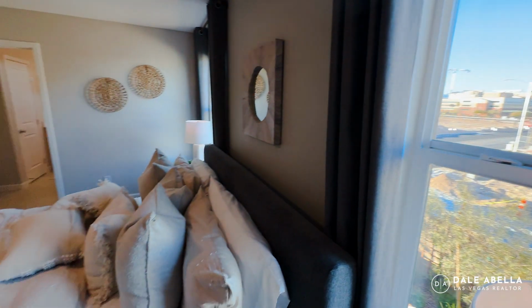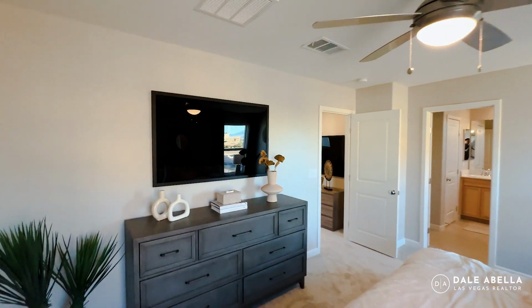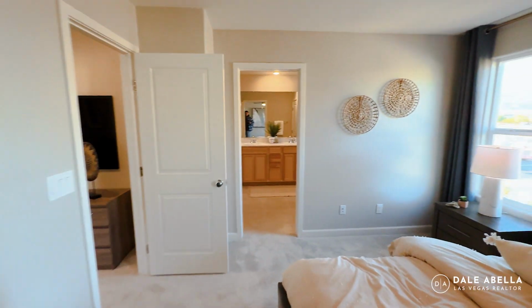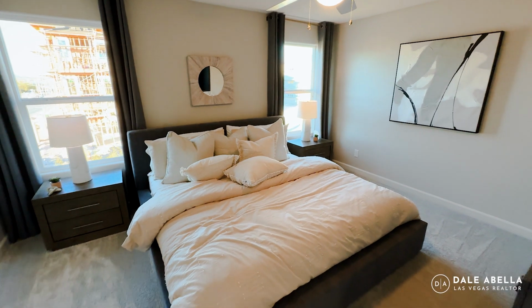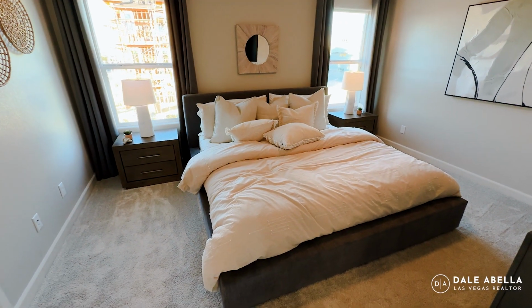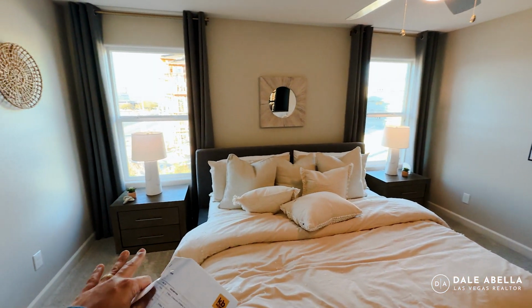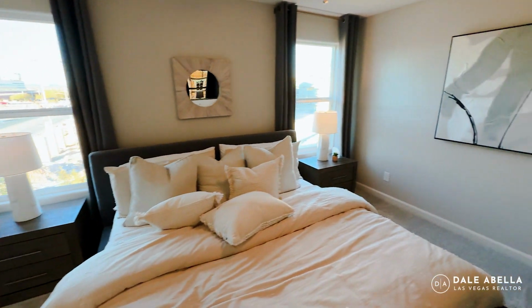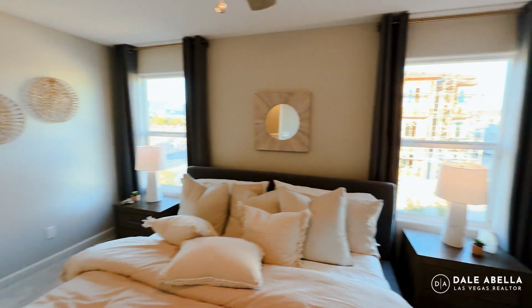All right, so welcome to the primary bedroom. This is going to be a king size bed. If you do have a king size bed here, as you're going to see, it's going to take most of the room in the bedroom. We do have this side table right here. You also got another side table right there.